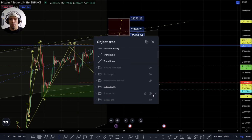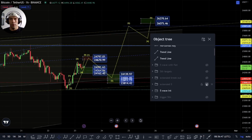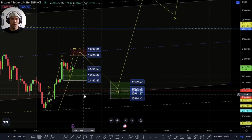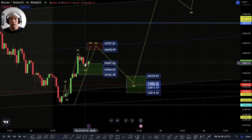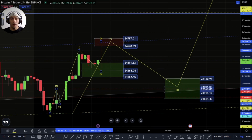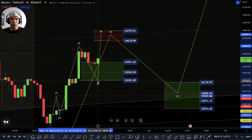If I go into here, we're going to turn on the internals of this move. I might actually just turn this off for a second. So what we'd be looking for would be the potential to form something like this, where we look at this as a 1, 2, look at this as a 1, 2, 3, 4, 5, 4, 3, and then we're looking for this fourth wave to play out. So we've come down into the zone for the most part. We could come down a little bit lower. A 50% retracement would take us back to this 24,162. And then we could look to rally to the upside.